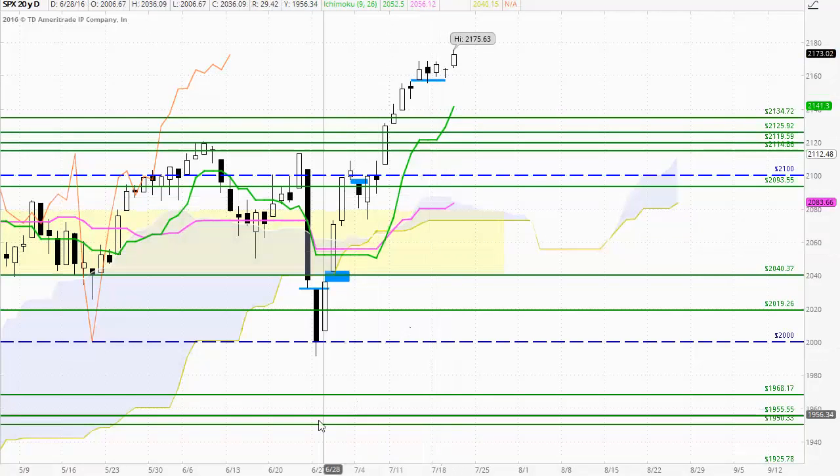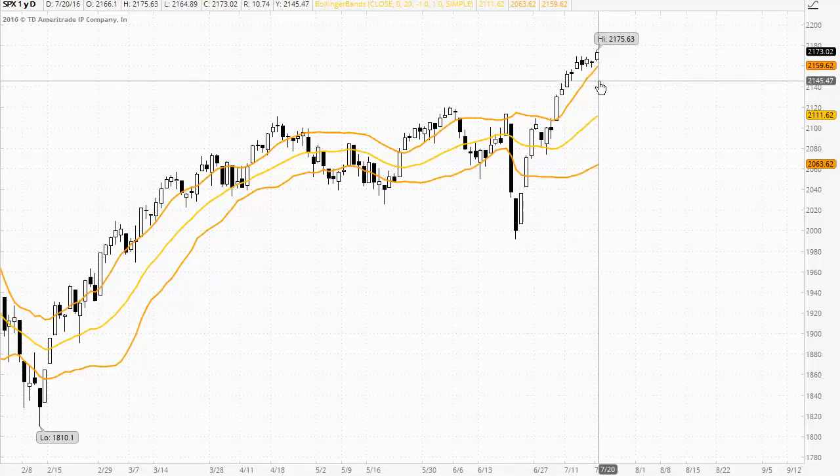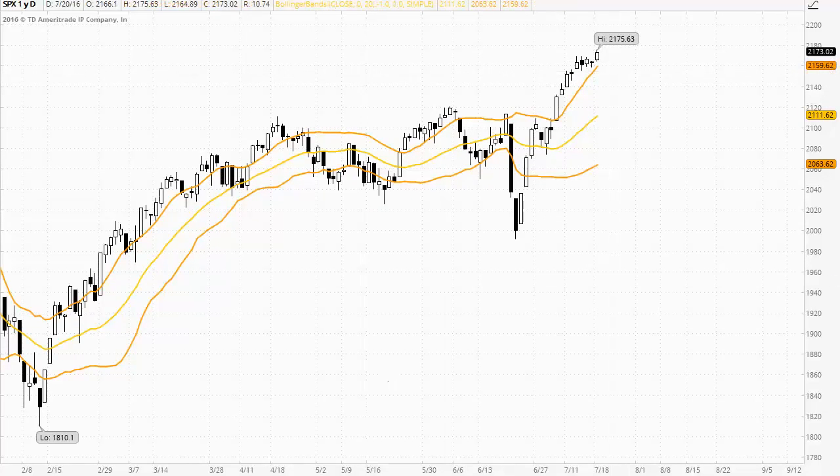Now looking to our bands here, and the market is still trading up above the upper band, suggesting we have a strong bullish turn in this market. The bands are quite wide. If we do attempt a mean revert, watching that upper band at 21.59 to provide support.